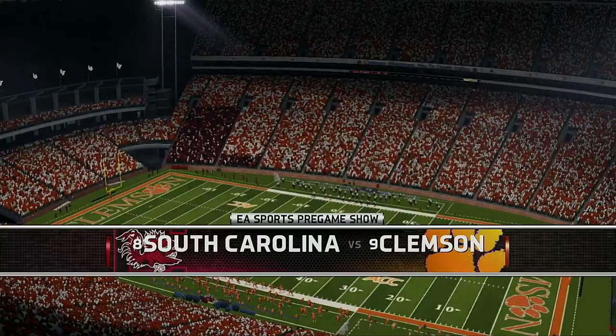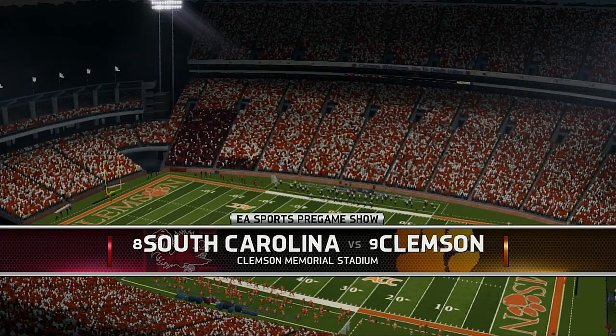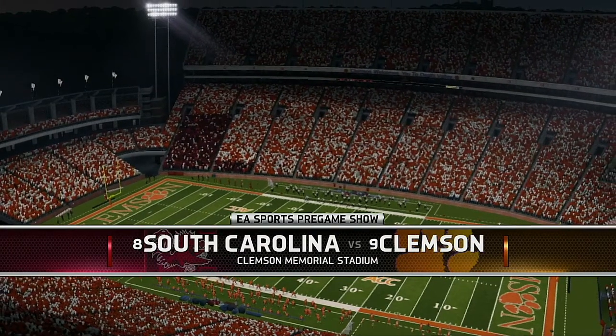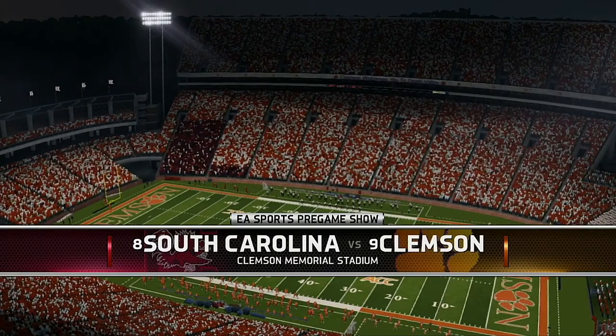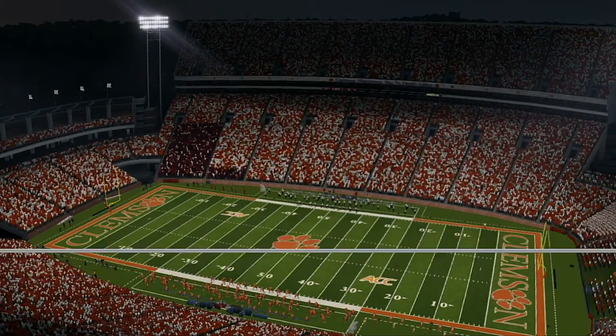the Battle of the Palmetto State. We're glad you could tune in today for a rivalry that dates back to 1896. And now the coin toss, and it's presented by Nissan. Innovation that excites.